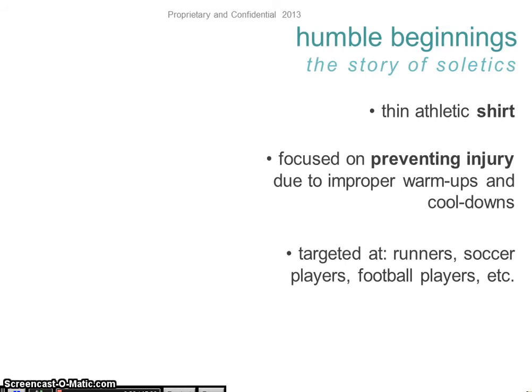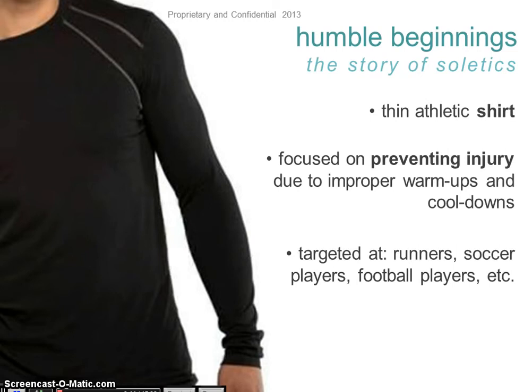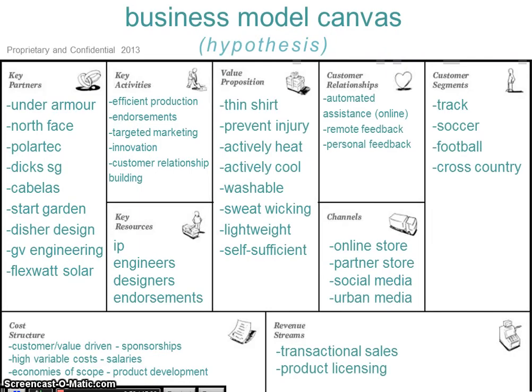The story of Soletics starts with our original idea, a thin, athletic shirt similar to Under Armour that would heat and cool the body during training. The main purpose behind the shirt was to help prevent common injuries to athletes due to improper warm-ups and cool-downs of the body. This product was geared more towards fall and spring sports athletes, such as runners, soccer players, and football players. Once we had our idea defined, we plugged our information into the business model canvas.